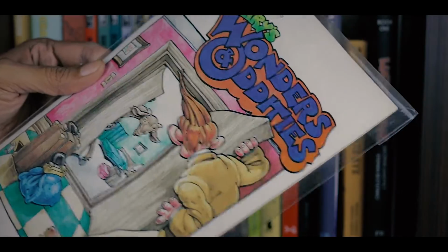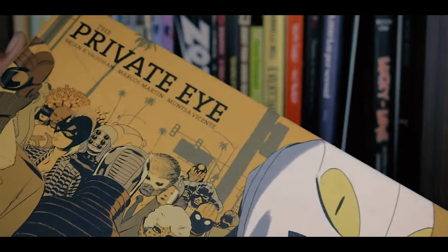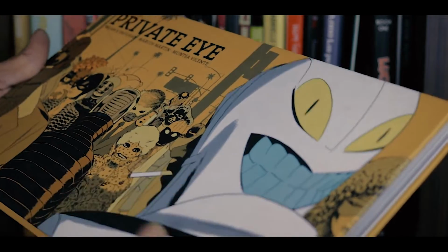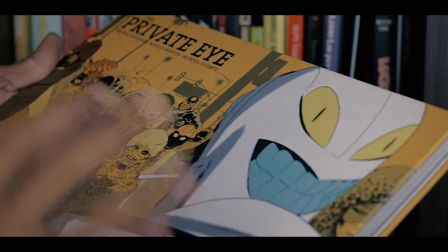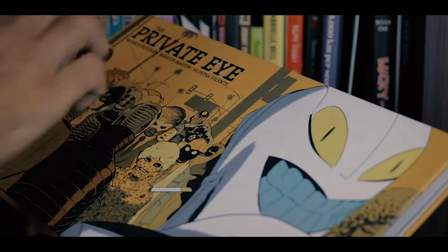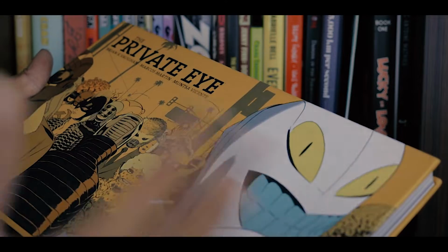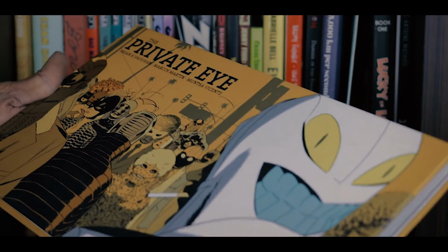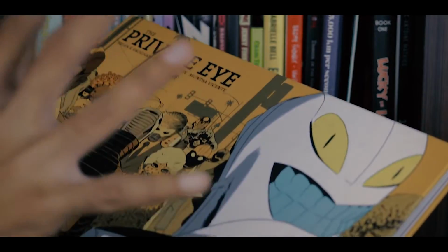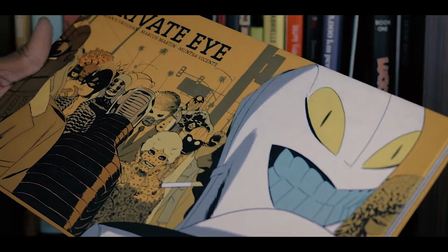A random Rick Geary, Wonders and Oddities from Dark Horse Comics. The deluxe edition of The Private Eye from Brian K. Vaughan and Marcos Martin. I thought this was a great idea. The art is fantastic, but it isn't really at the same level as most Brian K. Vaughan, who I'm a big fan of, most Brian K. Vaughan writing. So I'm looking forward to their new book. Which I know it's been out for a while, by Vaughan and Martin, but I'm not 100% sold on it because, as beautiful as this book was, it didn't grip me the way I expected it to.